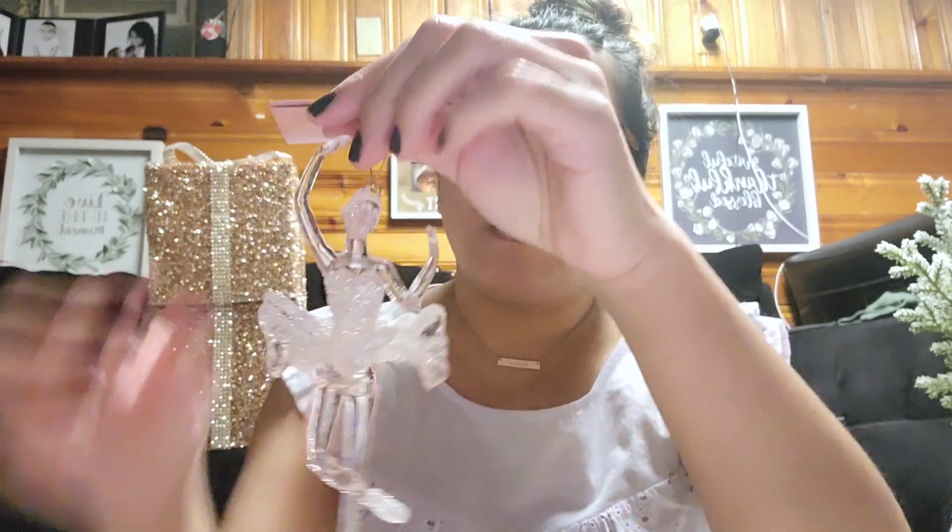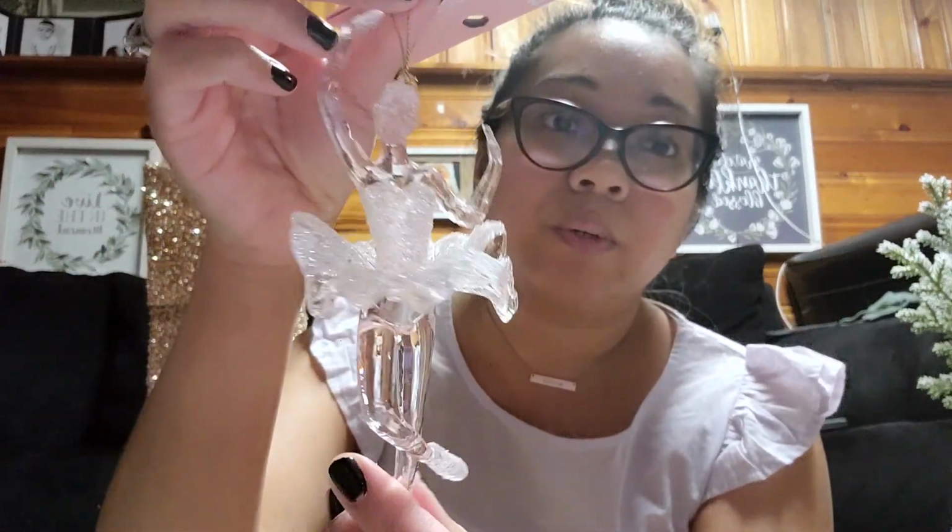I have one where she has her hands up like that, and then another one where her legs are like she's going to spin, and her hands are like this. It's just so cute. I absolutely love it. This was $1.99. I love that. It's that girly theme, and that's what I'm trying to go for.